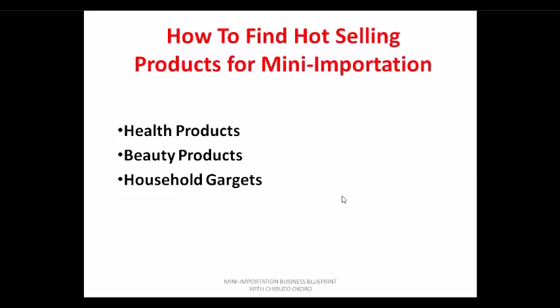What are the best selling products, the best selling items that you can bring in? It falls into these three categories: health products, beauty products, household gadgets. You may say, how about fashion? Well, fashion sells too, however, you don't compare it to these ones. The reason is this: the fashion you're selling, any person can go to any boutique or any market and see the item you're selling and buy it from there.